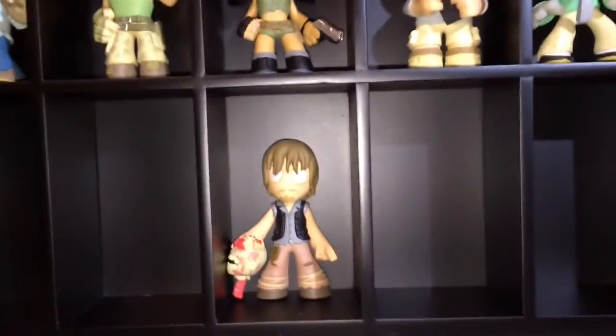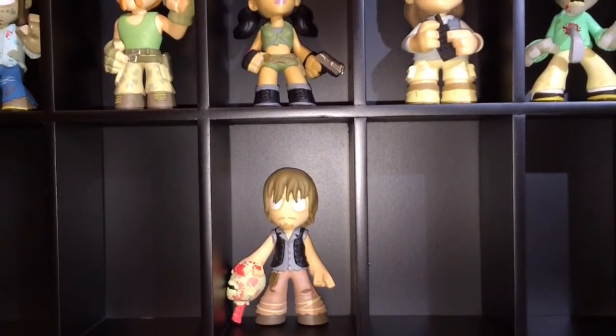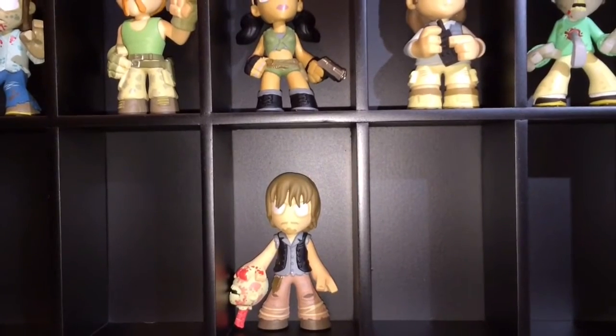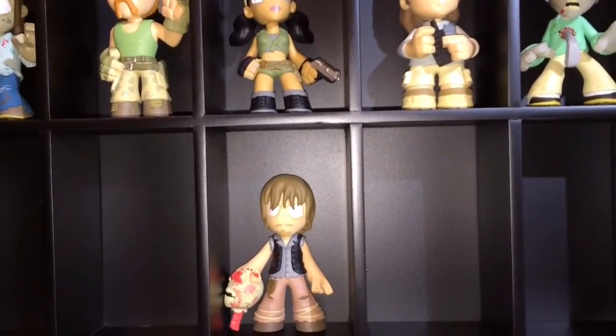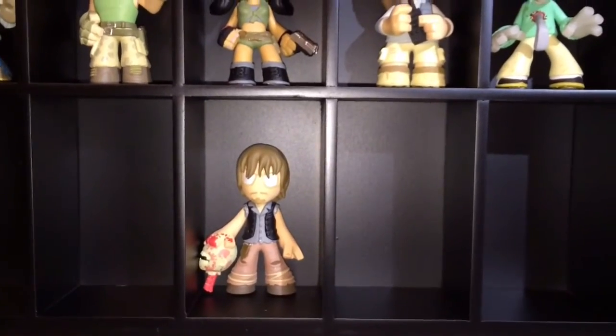I would like to maybe see some flashbacks, maybe a Shane. I'm sure there's going to be a Morgan in there, but it would be cool to see some cool ones in there. But anyway, that's it. That's Series 3 with that exclusive Daryl there.